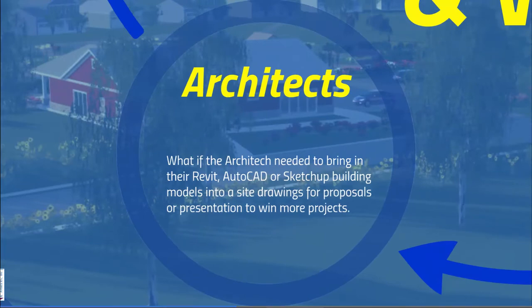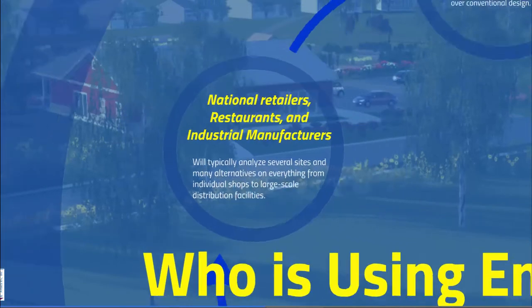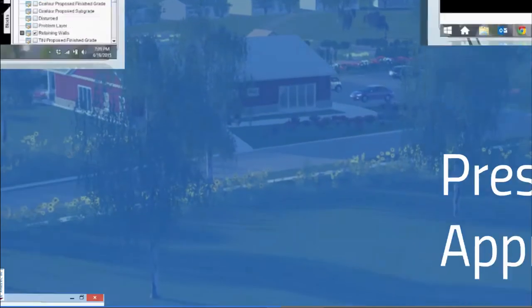Architects, we've worked with a number of different architects where we can bring in their Revit models, the AutoCAD or SketchUp building models into our site drawings to do presentations and to win more projects. And national retailers, restaurateurs, and industrial manufacturers. Typically we like to analyze several sites and many alternatives on everything from individual shops to large-scale distribution facilities. They've really got into doing a number of these.